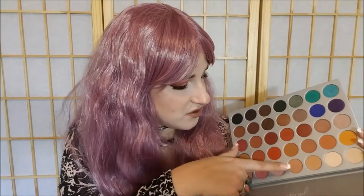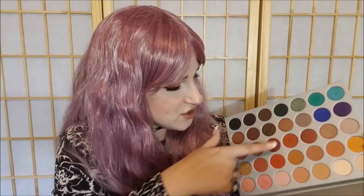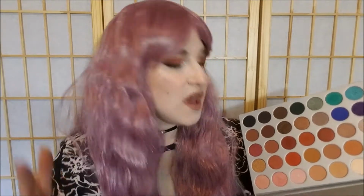The mattes are beautiful. They're not crazy pigmented. A lot of them, like this one, you do kind of have to build up a little bit. This section right here is really nice. I'm not the biggest fan of these ones here. They're a little bit chalky, patchy, and difficult to work with. But just because a palette isn't perfect doesn't mean I can't completely enjoy it.